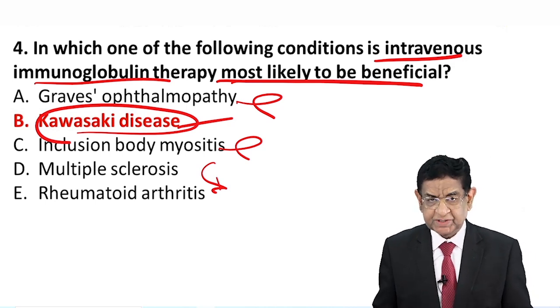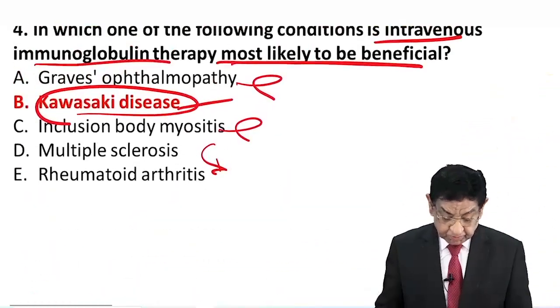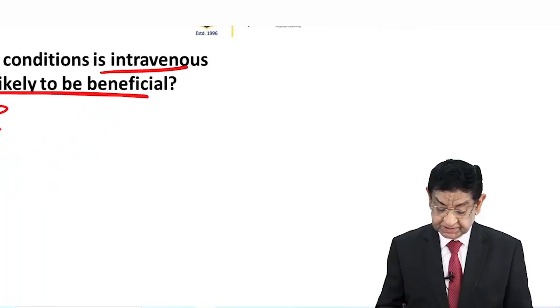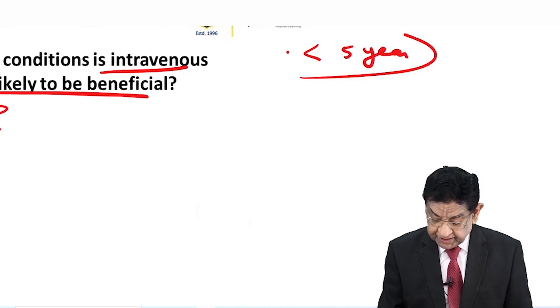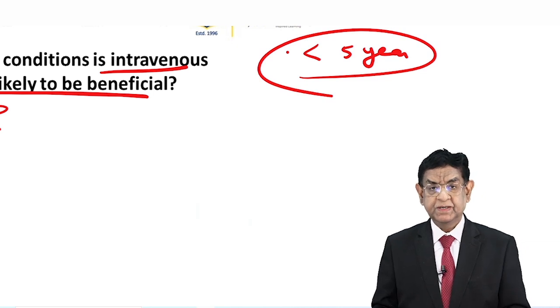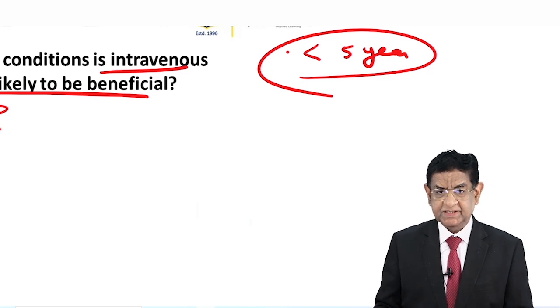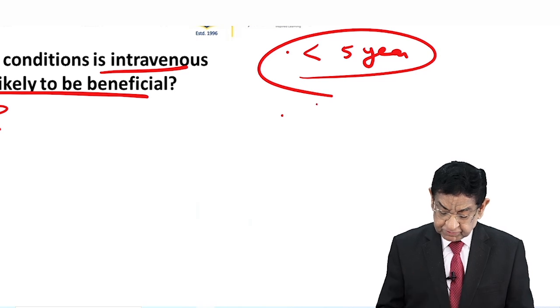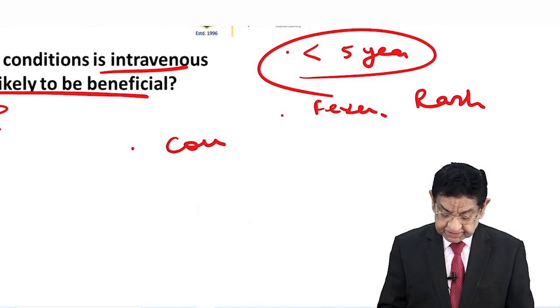Remember, the examiner always says, choose the most appropriate answer. Okay, so let's read more about Kawasaki disease. Kawasaki disease is a disease of children below 5 years. This is a very, very important point. Remember, age is very important in any case of vasculitis. Remember, in giant cell arteritis, it was above 50 years. So patients usually come to you with fever, skin rash, and there can be conjunctivitis.